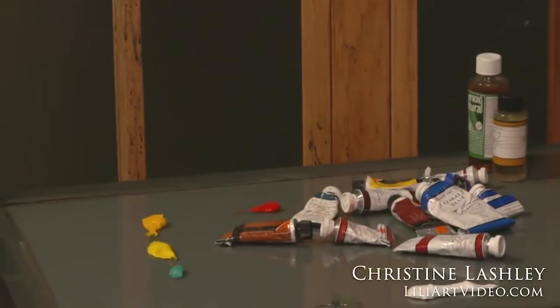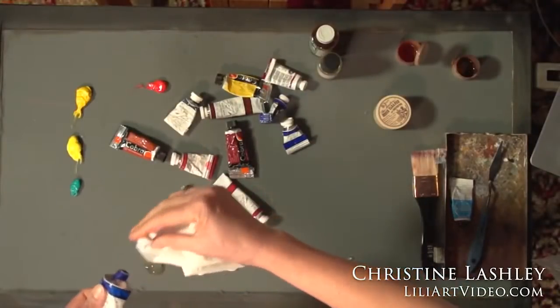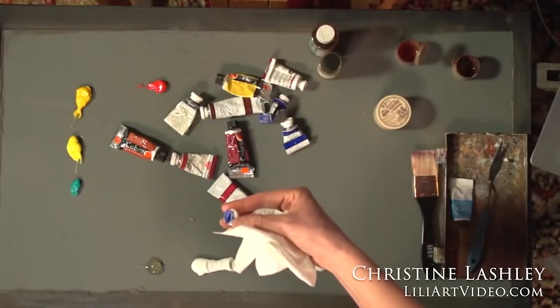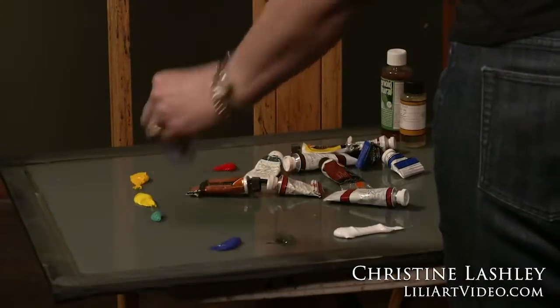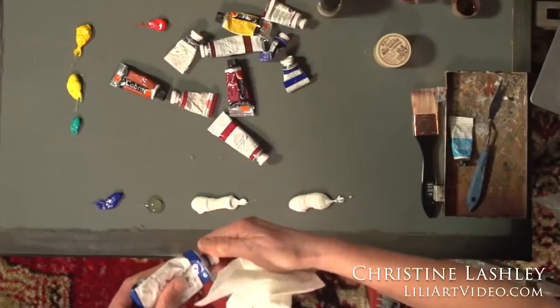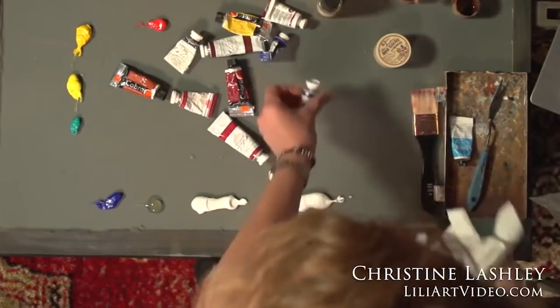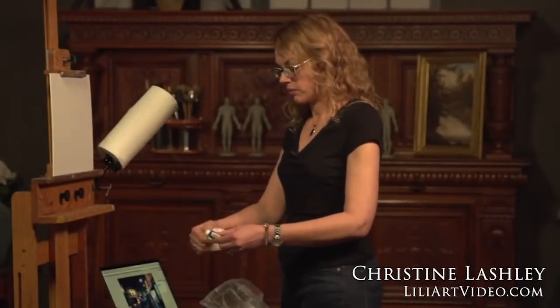So all of the tube paint that you can buy today is ready to go. You don't really need any additives to make it work. It's ready to go right from the tube. And there's two different types of paint. There's artist grade and then there's student grade. Of course, that's going to depend on your budget, but you do get what you pay for. It's not just a marketing ploy.